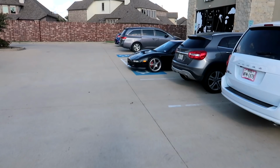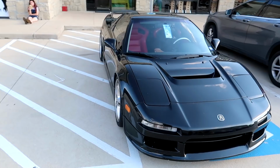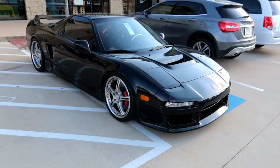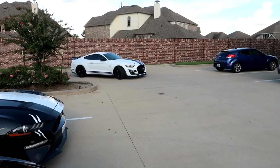And sneakily, we just got this old NSX that pulled up. These things just look so exotic. I understand why people thought they were Ferraris back in the day. What do you guys think about these? Would one of these make a good collection to the Sinclair Photos stable? Let me know. What the heck, a GT500!